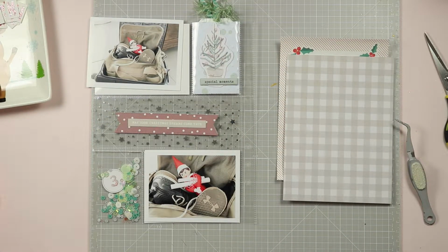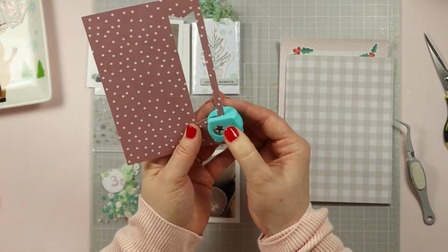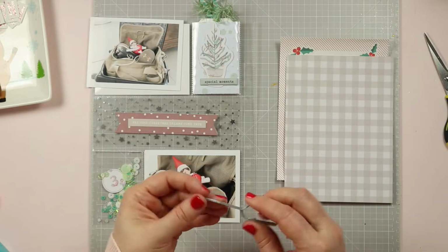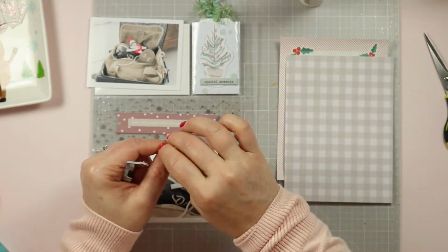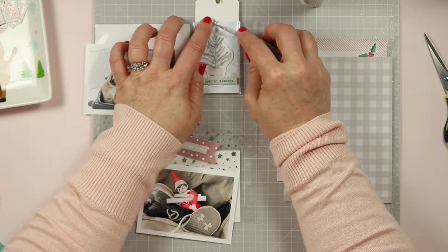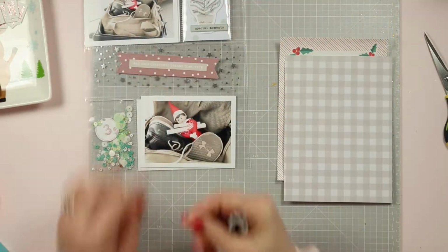I wanted to add just another little detail to that Christmas tree, and I thought I would bring in some more of that dark pink polka dot paper. I've grabbed this little really small star punch, and I've punched a little star out of it, and of course that is going to sit at the top of that little Christmas tree die cut. And later on you'll see that I do bring some more of those dark pink stars in.